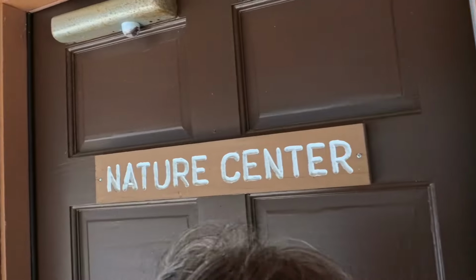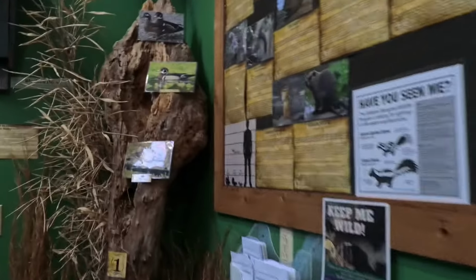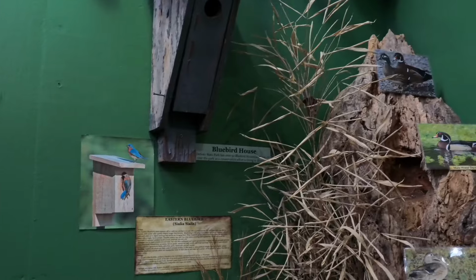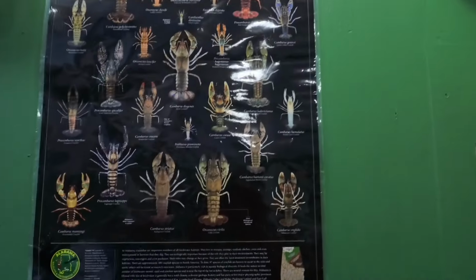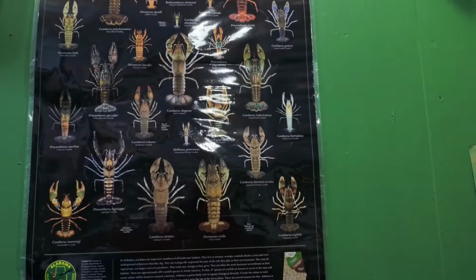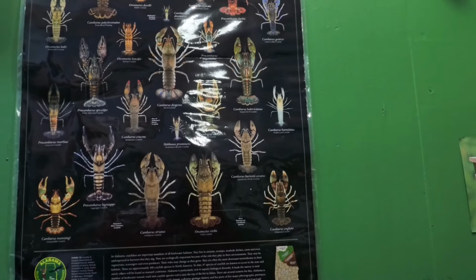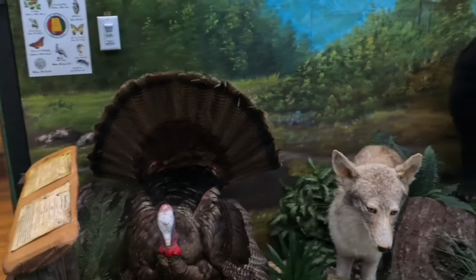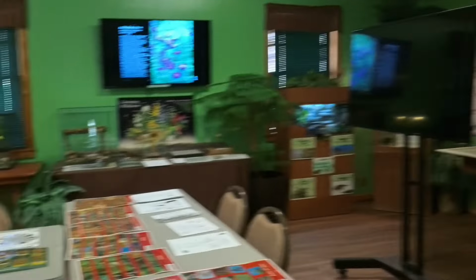Interpretive center, but it's a nature center. Yep. Bluebird house. Crayfish of Alabama. I didn't know there were different species. Northern Ohio has different species. We used to catch them all the time. It's a huge turkey. Yeah.